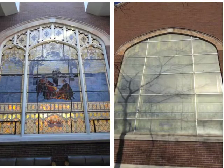The window on the left is the large Bethany window as it is viewed from the atrium. The window on the right is the large Emmaus window as it is viewed from Garfield Street.